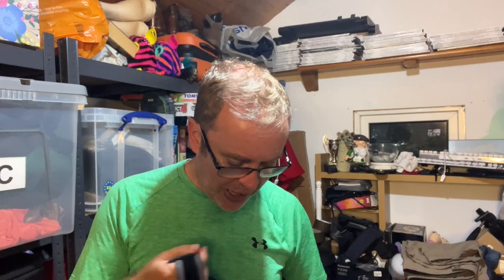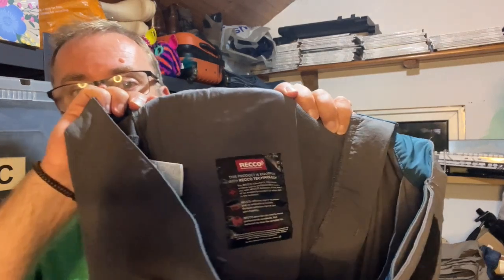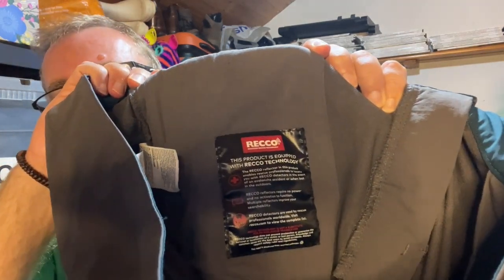Now, these are Mountain Warehouse Ultra ski trousers. The material got my eye, and they are a nice pair of trousers. It's a women's because it's a size 16. Also, another thing that got my attention is that these have got Reco technology in them.